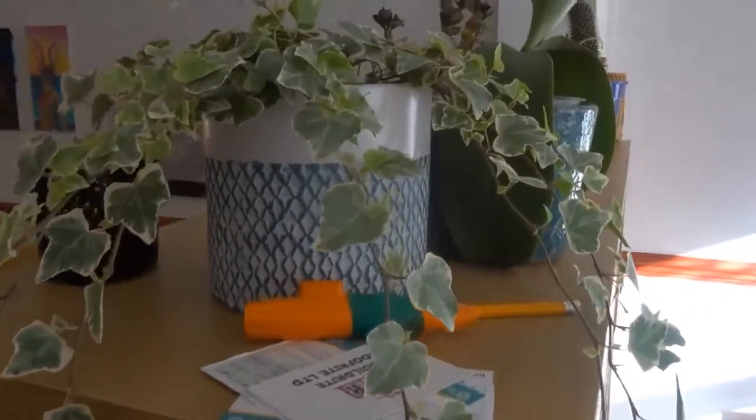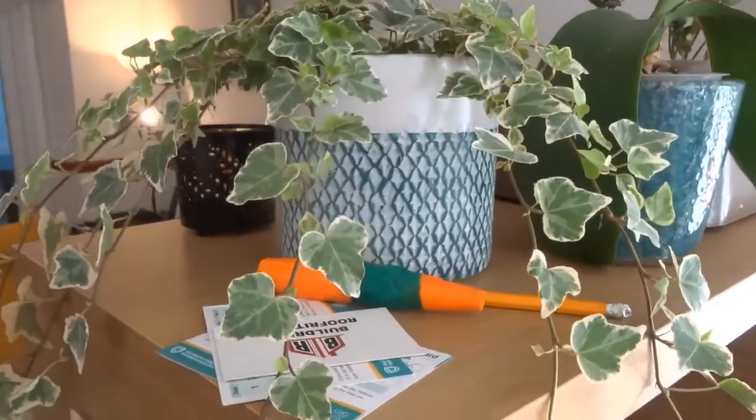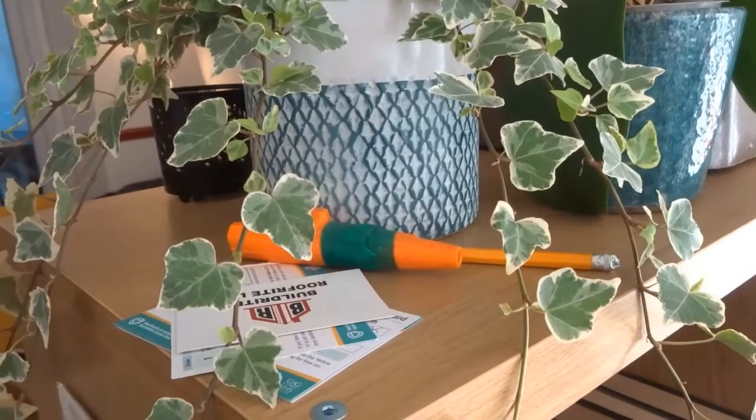I'm going to leave you with this little trailing ivy and this orange kazoo there.